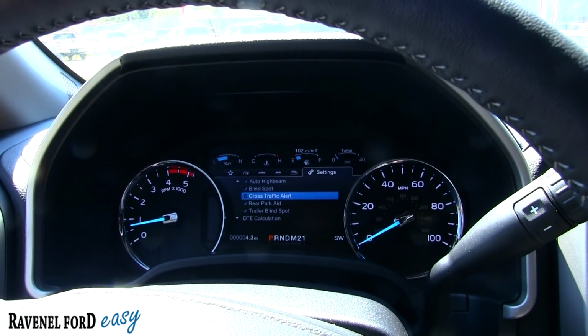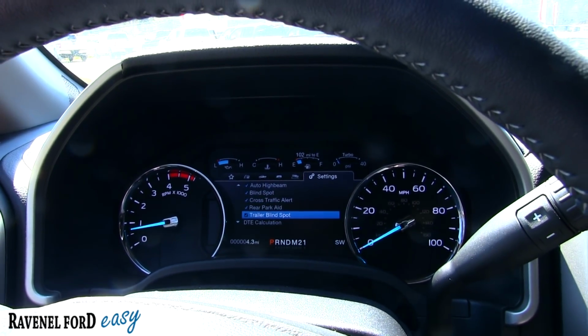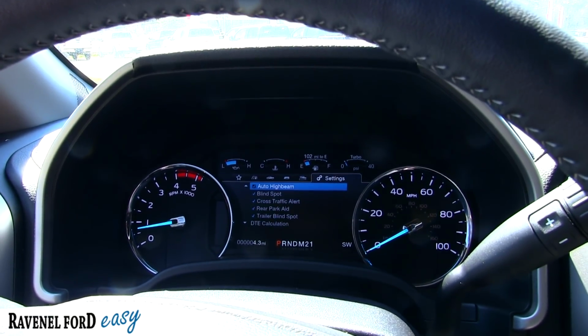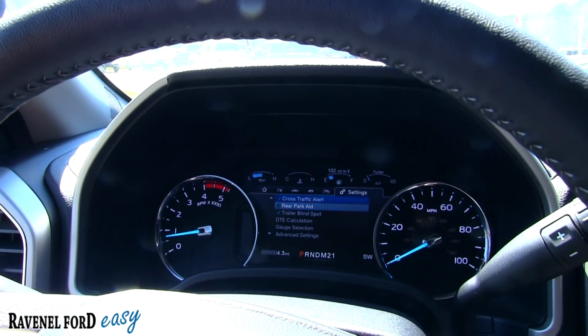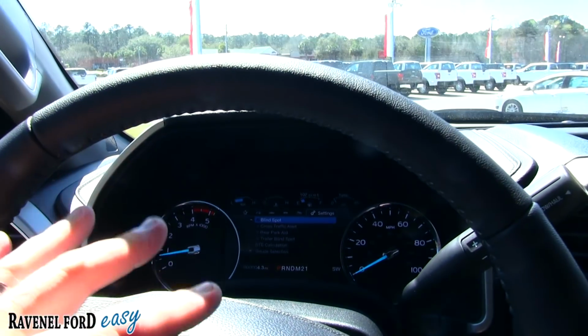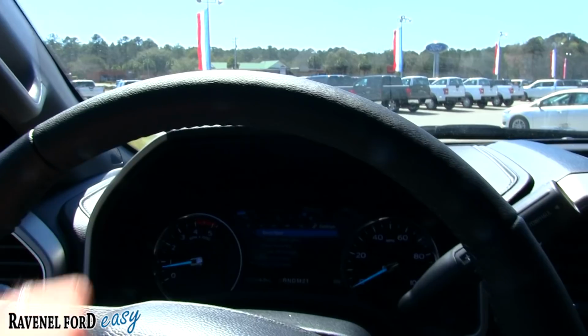Also, cross traffic alert, rear park aid, trailer blind spot. How about that? There's all kinds of stuff, and it just keeps going on, advanced settings and so on and so on. All right, so that's about enough for that particular screen right now. As you can see though, there's a lot of great features. They call that a MID, multi-information display.